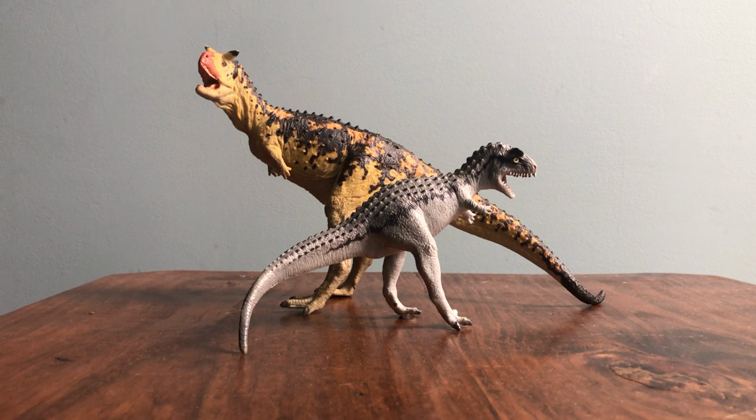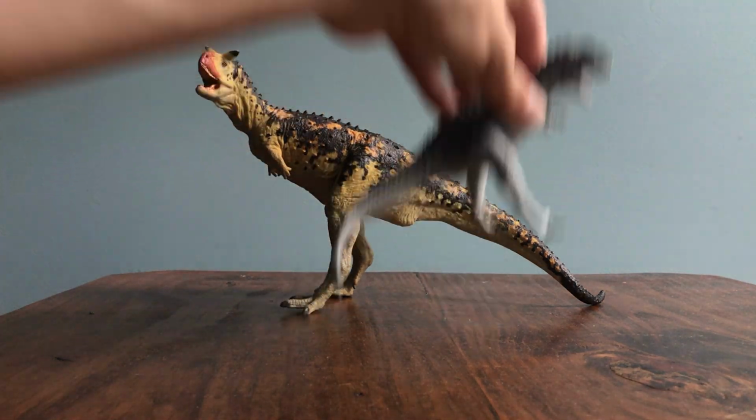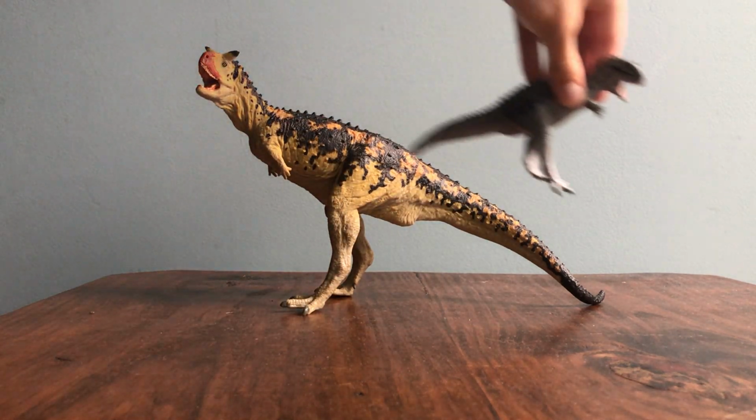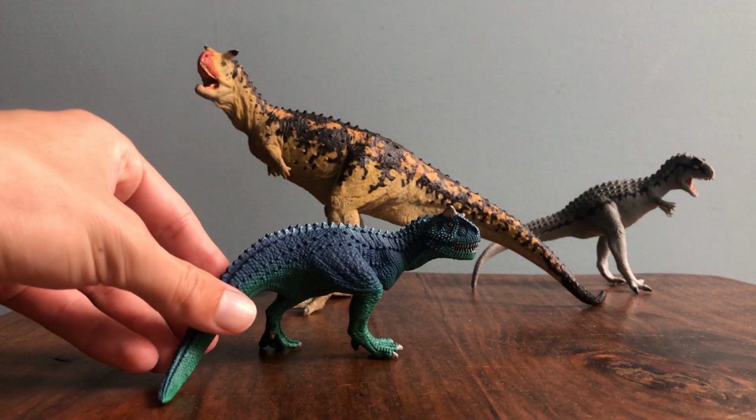And I'll compare it to some other Carnotaurus figures. So obviously, like I've said, this figure far surpasses the old Safari Ltd Carnegie Collection figure. But there are some other good Carnotaurus figures. Honestly, the old Carnegie Carnotaurus is probably the worst Carnotaurus figure I have in my collection. We'll go with probably the next worst one I have, the Schleich little mini-esque Carnotaurus.